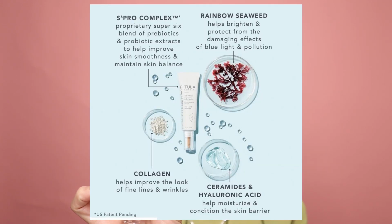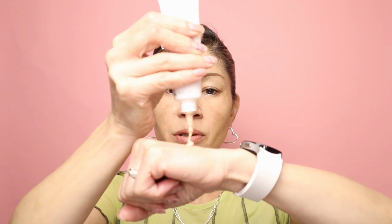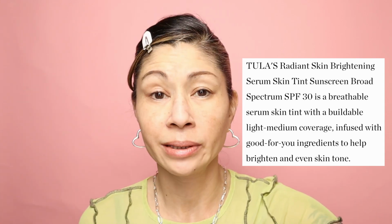That's good. It's formulated with ceramides and hyaluronic acid to help moisturize and condition the skin barrier. It also includes collagen to help improve the look of fine lines and wrinkles. Now, it's supposed to provide light to medium buildable coverage. I ain't gonna lie, I did test it out a little bit in Ulta yesterday, and it is very, very sheer.